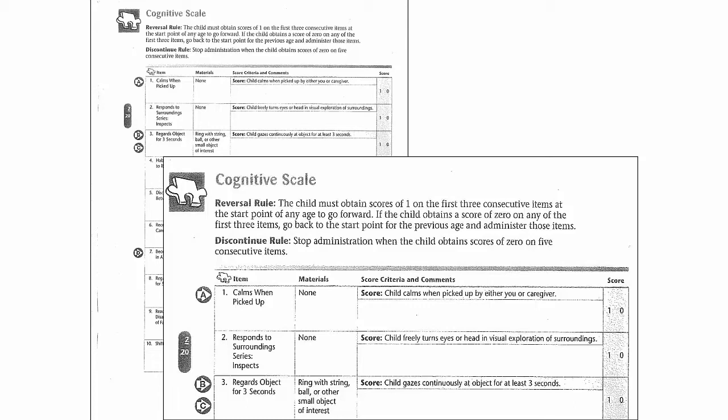So the child responds to surroundings, inspects. And you see it says series here. So what it means is that those items are linked, and that if you're observing number 2, you are probably also observing performance that's relevant to number 20. And so that speaks to knowing your assessment well.